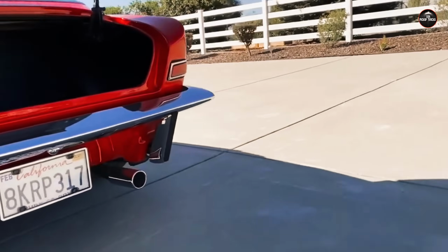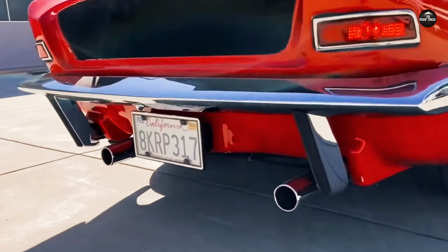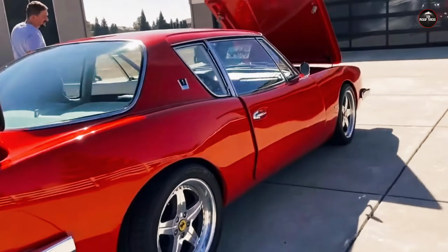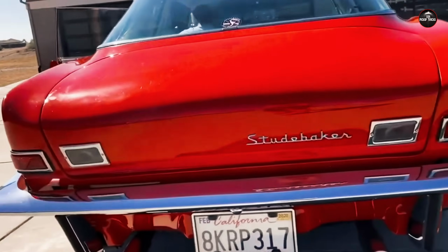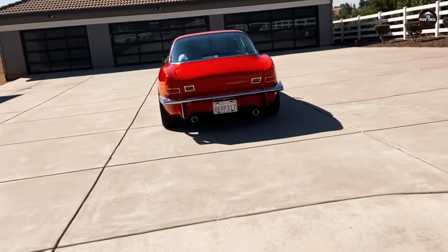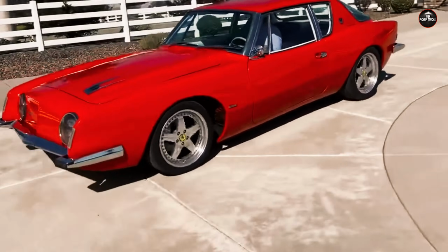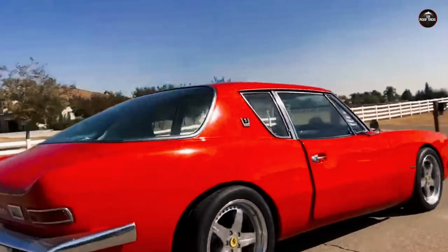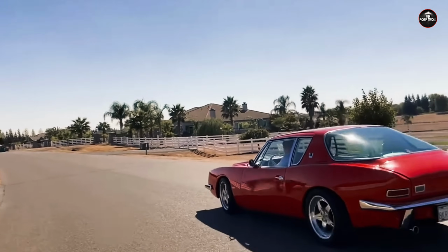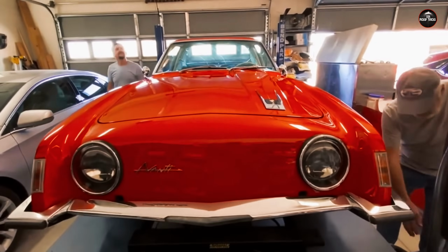Conclusion. The Studebaker Avanti R2 is more than just a car. It is a symbol of an entire era, an embodiment of a dream, and the boldness to take risks for a great cause. This car reminds us that even in the most challenging conditions, something truly remarkable can be created that will inspire and amaze many generations. The Avanti R2 is a legend that will live on forever.